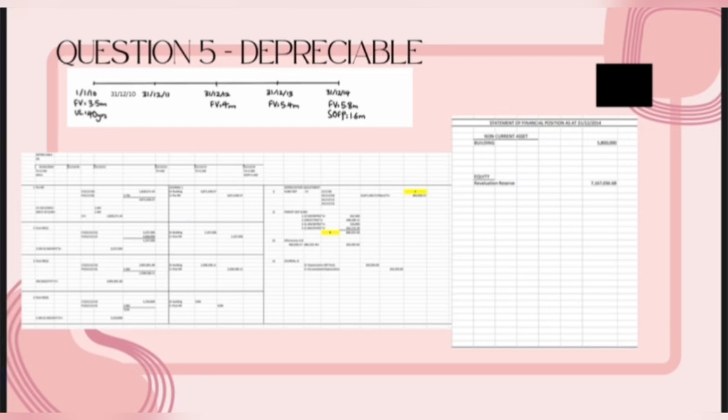For the second post RR, we need to find the CV again in 2013, which is the FV. We will take the 5.4 million, and to find the CV, 4 million minus 4 million over 37 years, which is we need 40 years, we need to minus 3 years and multiply it for 1 year, and we will get the amount of 3,891,891.89. That amount is the CV, and minus the 5.4 million, and we get the amount 1,508,108.11. Put it in the journal as debit building, credit post RR as 1,508,108.11.